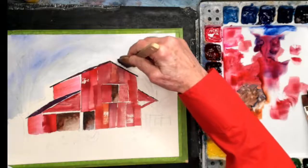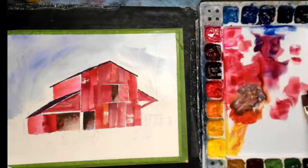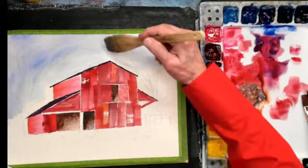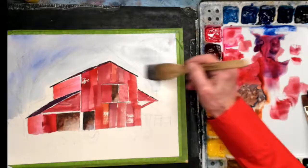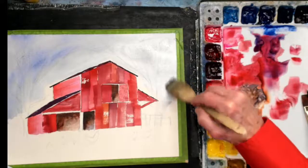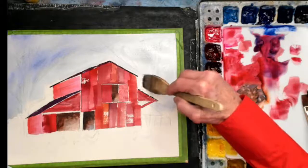Roy said you make it look easy. Now we'll go over here. Oh, I'm sorry. Roy said you make it look easy. Well, it's this part here, just trying to be careful not to put any color on top of what I've already started.